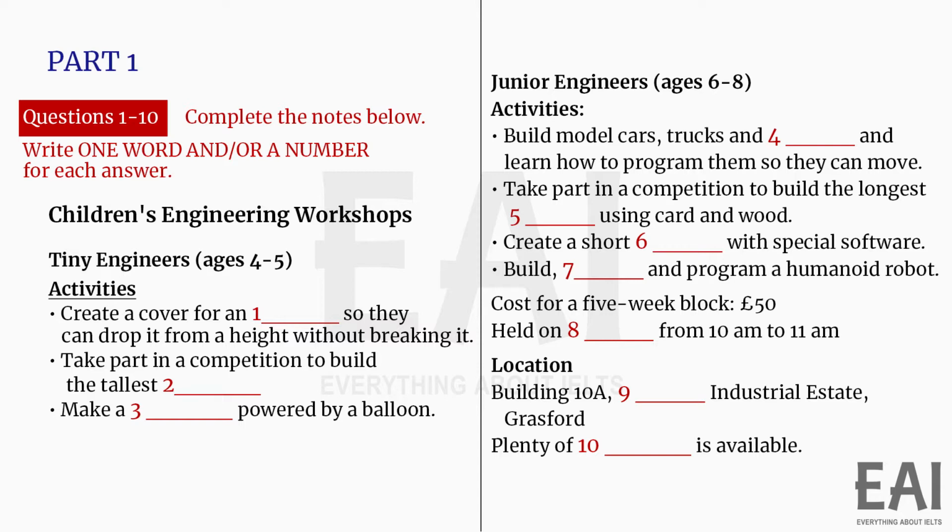Now turn to Part 1. Part 1. You will hear a man phoning to find out about some children's engineering workshops. First, you have some time to look at questions 1 to 3. Now listen carefully and answer questions 1 to 3.